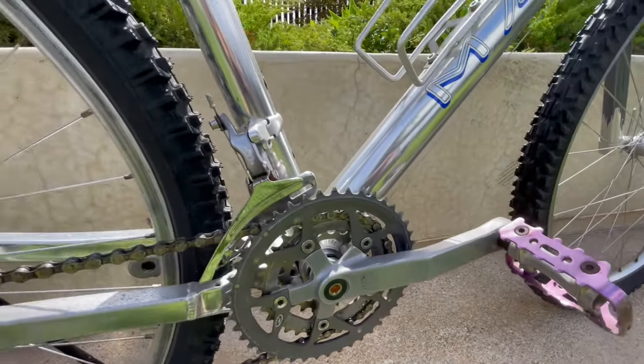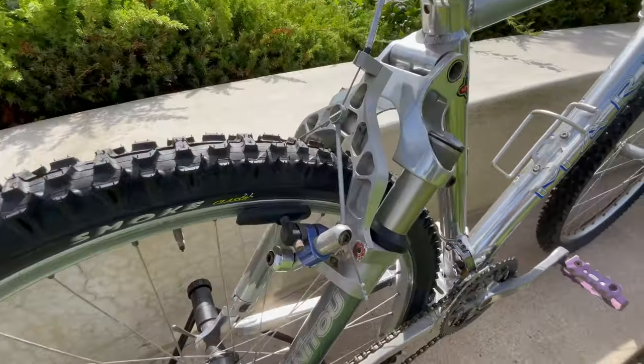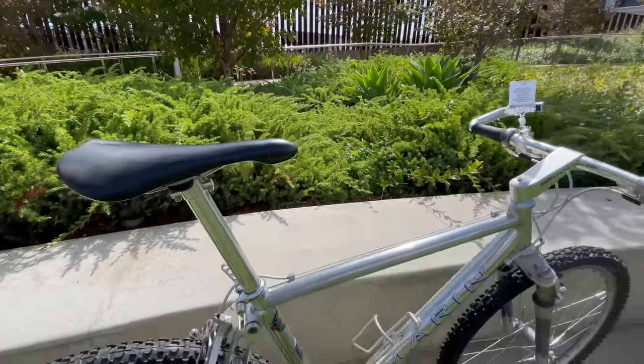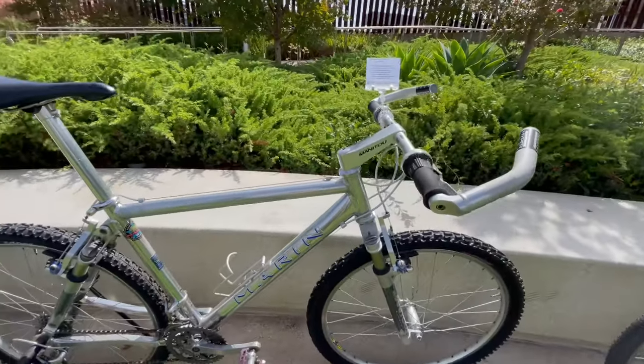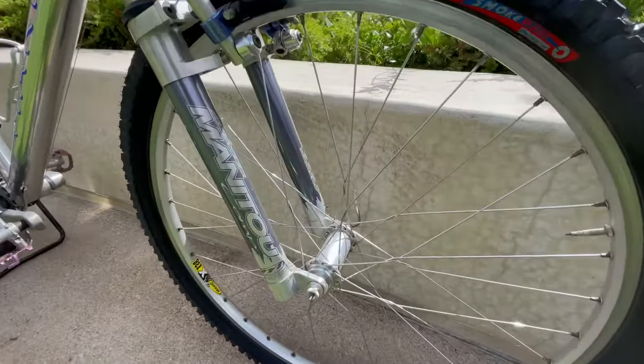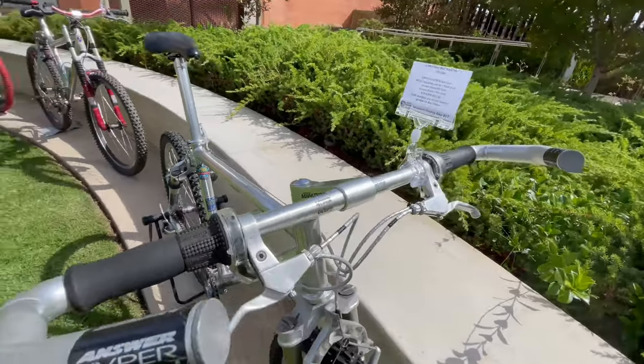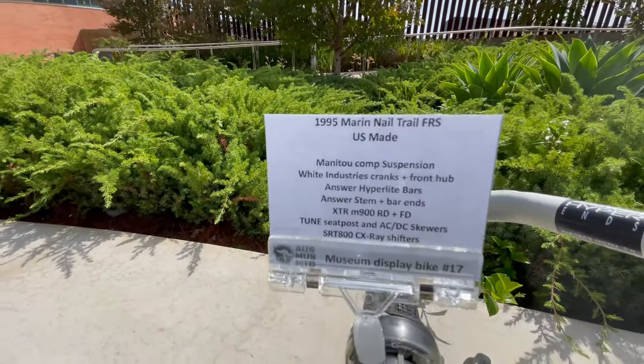White Brothers, XTR in 950. And this is the Marin version of the Manitou suspension bike, which basically has forks front and rear. And this is one of the museum's bikes, and it is a very, very nice bike.